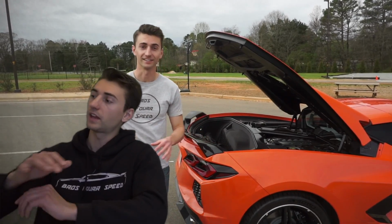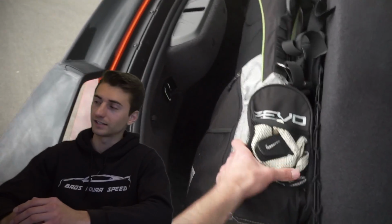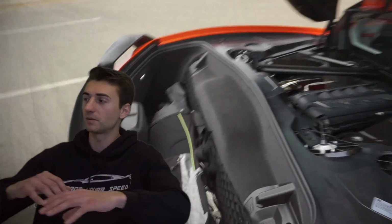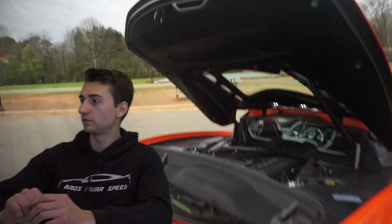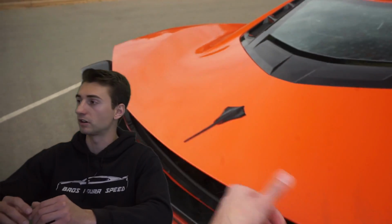I can see how the high wing would get in the way if you had that. I'm not the biggest fan of the high wing, in all honesty. I think it just looks too aggressive for the rest of the car being normal. If the car had a bigger body kit or bigger lips or something on it, I could see that. I like the Z51 wing a lot, it looks really good. And it's not too in the way to where you can still get into the trunk very easily.